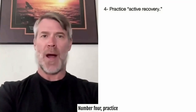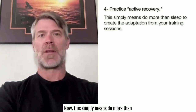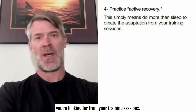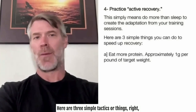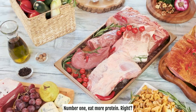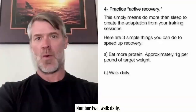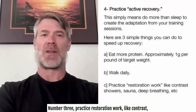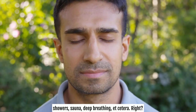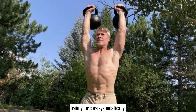Number 4, practice what's called active recovery. Now, this simply means do more than sleep or eat to create the adaptation you're looking for from your training sessions. Here are 3 simple tactics you can use to speed up recovery. Number 1, eat more protein. Shoot for approximately 1 gram per pound of target body weight. Number 2, walk daily. Number 3, practice restoration work like contrast showers, sauna, deep breathing, etc. And strategy number 5, train your core systematically.